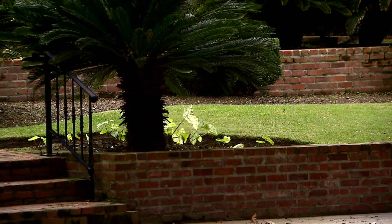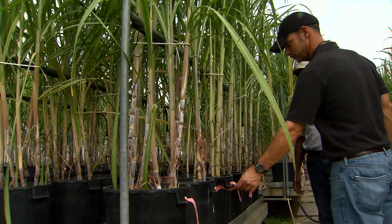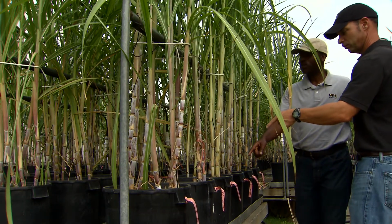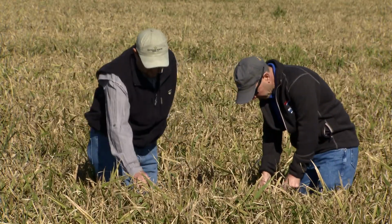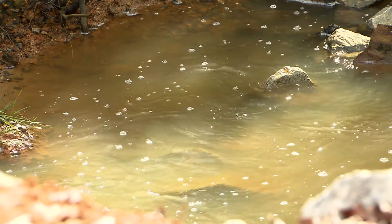Field managers, homeowners, and farmers face challenges in managing nutrients on their landscapes and farms. The LSU AgCenter uses successful research to help people increase efficiency and save money on expensive fertilizers while protecting water sources from pollution.